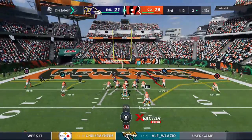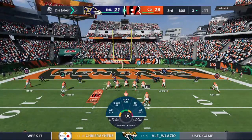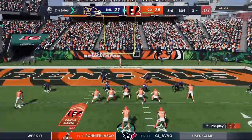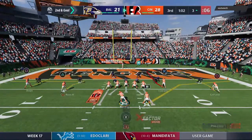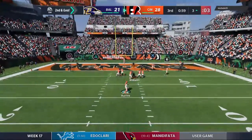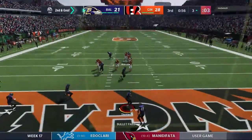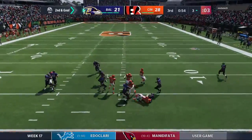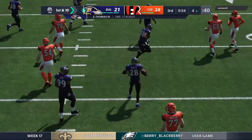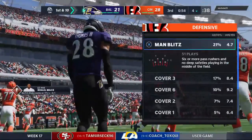So the ball position now at the 3. Here's second and goal. Single receiver, single receiver. Hey, you're on an island over there. Single receiver. Eyes on 10. Tight up. And oh, it'll be intercepted. It's the former Seahawk, Earl Thomas. And nothing there on the return. They've got the football, but they'll have to start this drive at their own 4-yard line.